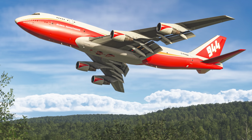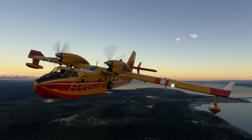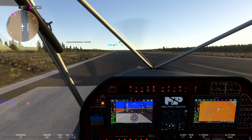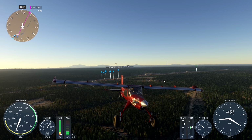There's the now-retired firefighting Boeing 747 Global Supertanker, and a number of amphibious planes to play around with, like the de Havilland CL-415 and the Dornier Seastar. I had a fly around with the very unique and powerful Draco X. That thing is a monster.